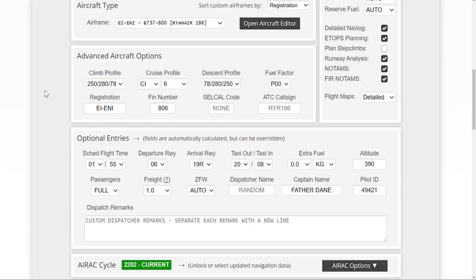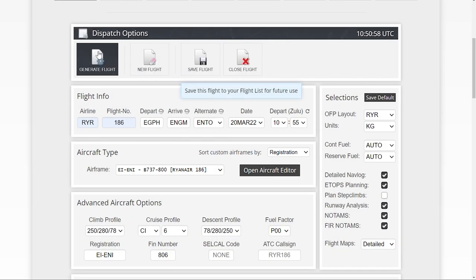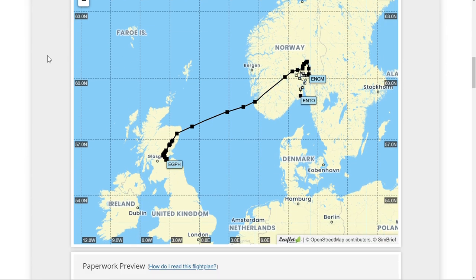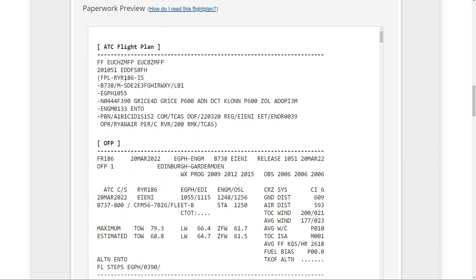All right, let's go up then and save this flight. And then we'll generate the flight plan. Well, there's our routing at the top. 390 is our altitude. And there is the routing. It's come all the way through. It looks like it's got a good flight plan there. And in here, we are Ryanair 186. This is how to read the flight altitude, right there. And then this is the flight route itself.